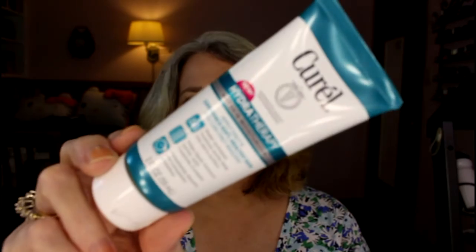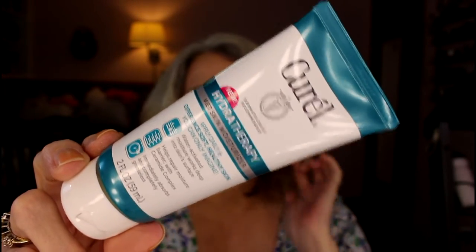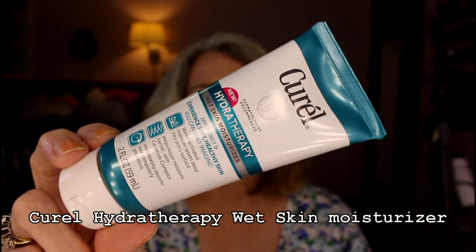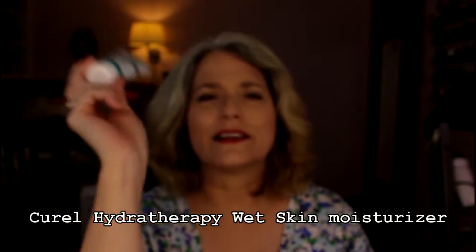Of the Curel Hydratherapy. This is really disconcerting to me. Putting cream on when you get out of the shower and you haven't dried off, and it mixes with the water on your skin, it just seems kind of weird to me, like how could that possibly work? But honestly, it does. You dry off and your skin feels moisturized and soft, and I don't know how it works. I'm kind of like, I don't like funny voodoo. I don't know what is in here that makes that work. I didn't really enjoy this because I don't really like the wet shower moisturizers. I just never have.